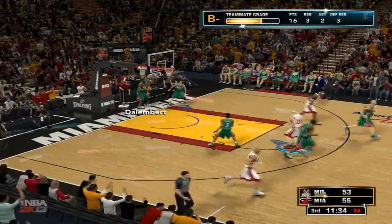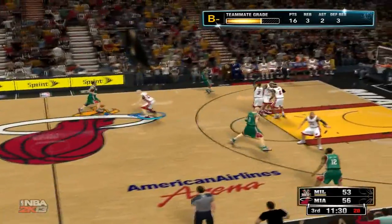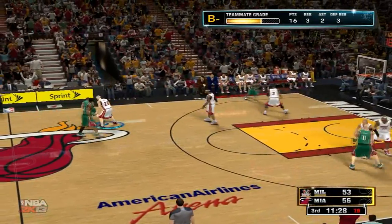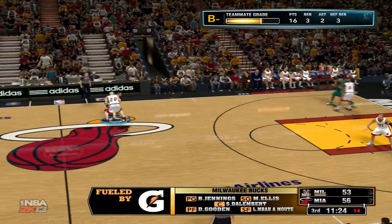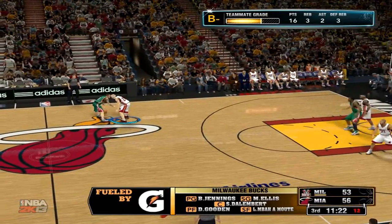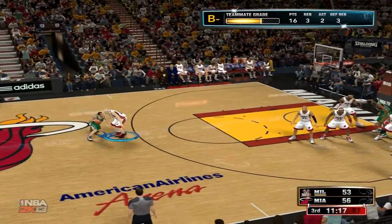Well, we've got a moment. Let's set the floor. Brought to you by Gatorade. All fueled up for the second half. Setting the floor for the Bucks. Brandon Jennings and Monte Ellis comprise the backcourt. Gooden is out there with Luke, Richard, and Bahamute. And it's Dallenberg in at the 5 spot.